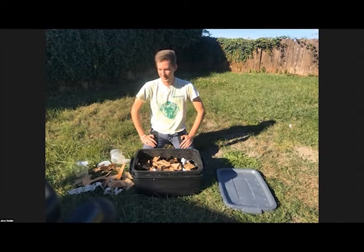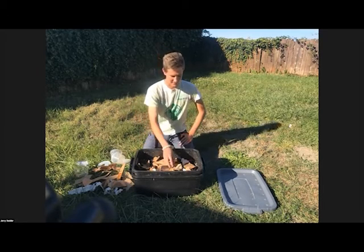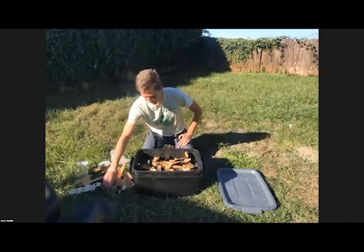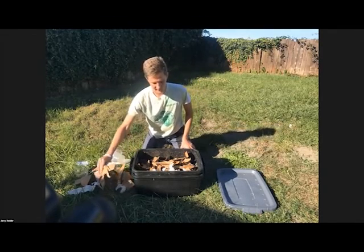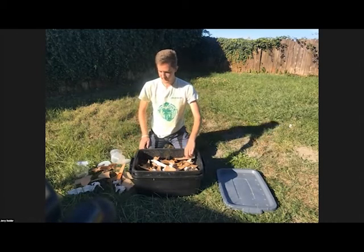The ratio is about 2-to-1 or 3-to-1 or 1-to-1, depending on who you ask. But the important part is figuring out how your bin reacts to different kinds of food. So I know that when I add the avocado skins, they take a long time to decompose, so I tend to add a little bit more carbon sources.